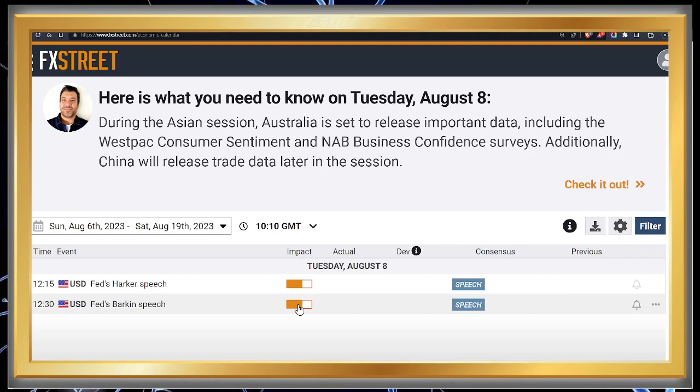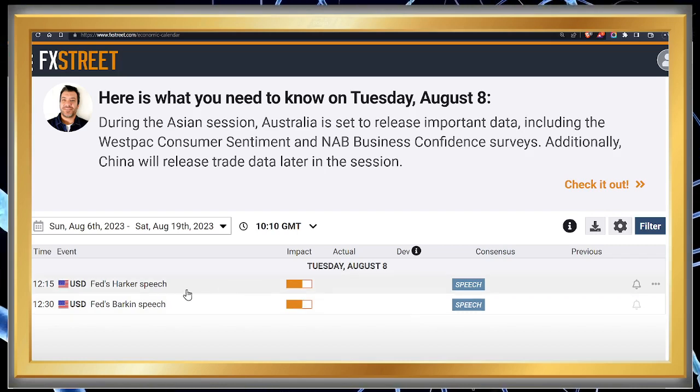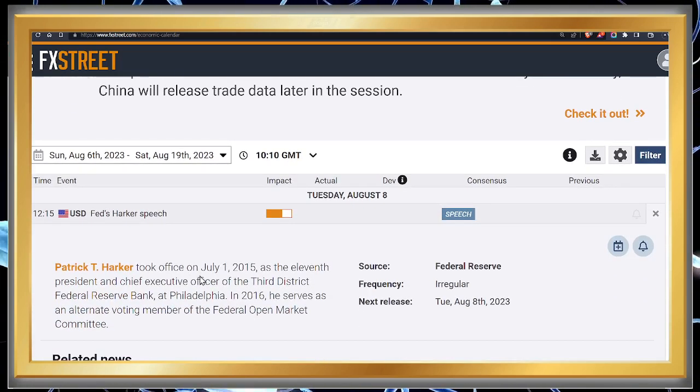Now, the first medium impact event today is coming up in about 2 hours from now, and that is the speech from Harker. Harker is the 11th president and chief executive officer of the 3rd District Federal Reserve Bank at Philadelphia.